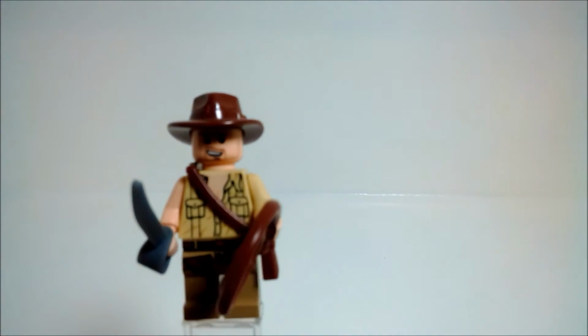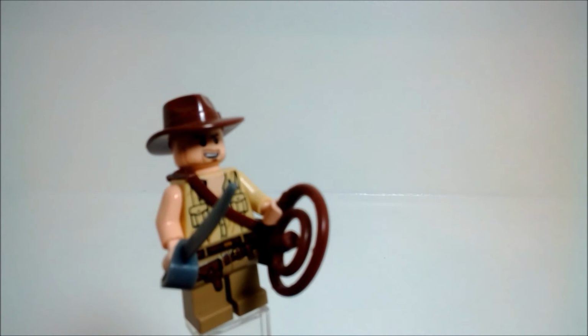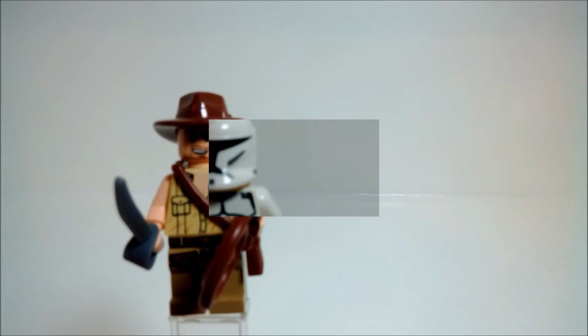The set is in pieces scattered throughout my LEGO collection, but one of the few things that remains from the set is this Indiana Jones minifig, and I just really like it. So that's my number 10 pick. Let's move on to number 9.